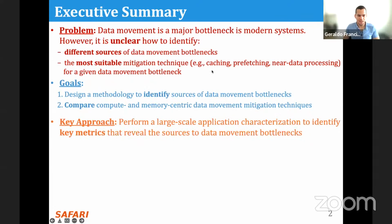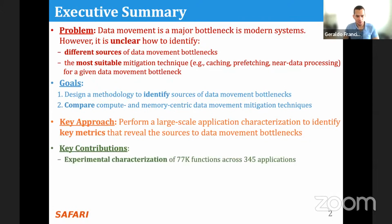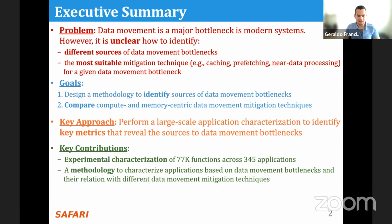The key approach that we take in this project is to perform a large-scale application characterization, so we can identify key metrics that can reveal the sources of data movement bottlenecks in applications. We have four main contributions in this work. First, we do a large-scale experimental characterization of 77,000 functions across 345 applications from different domains. Based on this characterization, we develop a new methodology that can be used to classify applications into 6 different classes of data movement bottlenecks, and also their relationship with different data movement mitigation techniques.